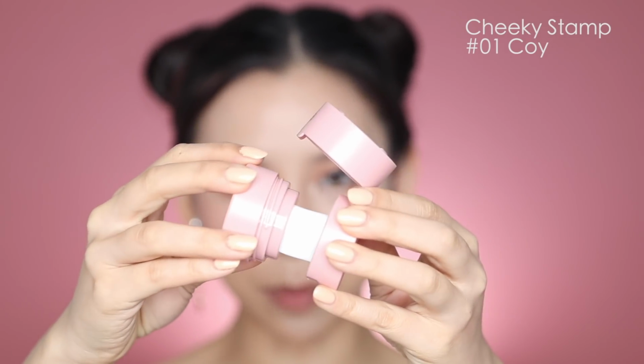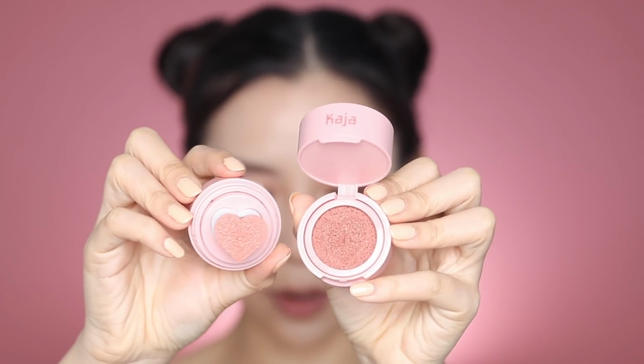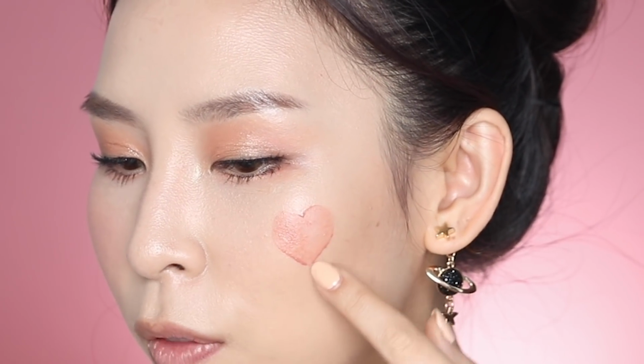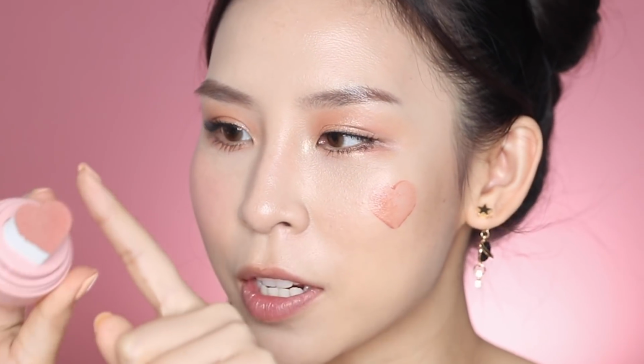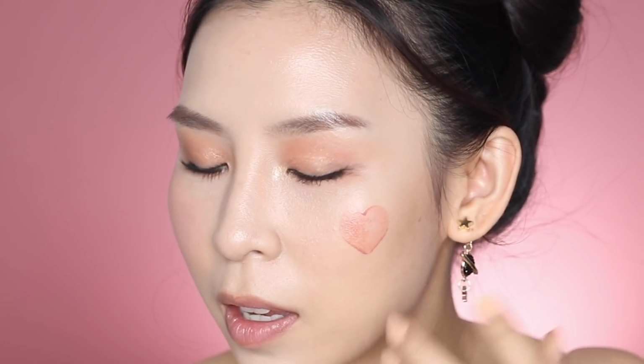It's a lighter pink and this one is number 1 called Koi. So again, I'm just going to do the same thing and just grab some of that product on my stamp and then just stamp it onto my cheeks. As you can see, sometimes the product kind of overflows and builds up more around the edges. So if you wanted to have a nice clean heart shape, maybe just clean up around the sponge before actually stamping it on your skin. Otherwise you get a little bit of build up, but that's okay for me because I'm just going to blend it out.